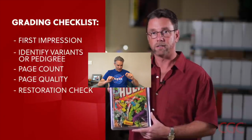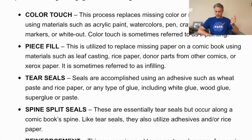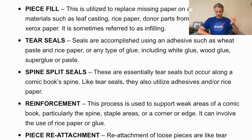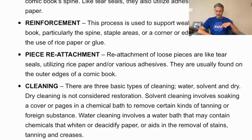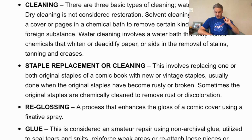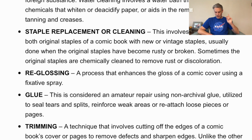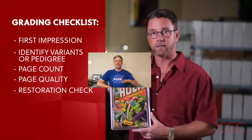Now, what I will mention is that there are 11 different types of common restoration. I'm going to list them really fast here. There's color touch, there's piece fill, there's tear seals, there's spine split seals, there's reinforcement, reattachment, cleaning, staple replacement or cleaning, reglossing, glue, and trimming.